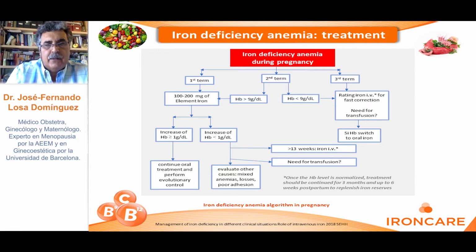We will assess if there's an increase of the hemoglobin levels. If it has increased and there are no side effects, then we will continue with the treatment in the second term. If the hemoglobin is above 9 or below 9, then we have to look at the different options. If it's below the necessary levels, we should consider the use of intravenous iron.